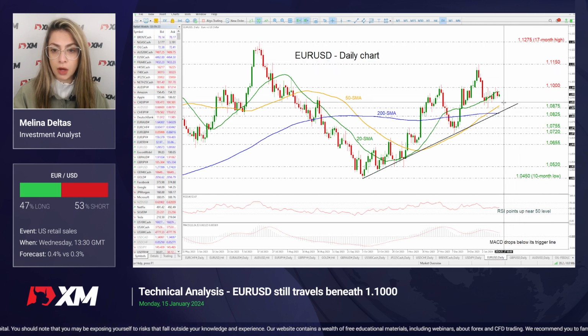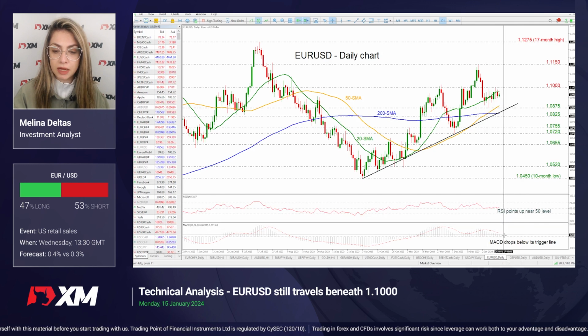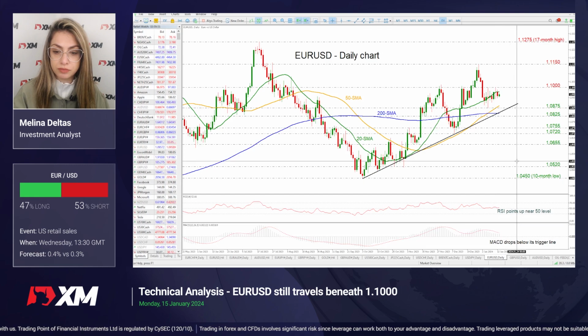On the flip side now, a drop beneath the 50-day SMA may challenge the 1.0875, ahead of the 200-day SMA near the 1.0840 barrier and the 1.0825. And if there's a penetration of these lines here, it may change the outlook to negative. Looking now at the technical oscillators, the RSI is pointing slightly up. However, the MACD is still holding beneath its trigger line in the positive region.